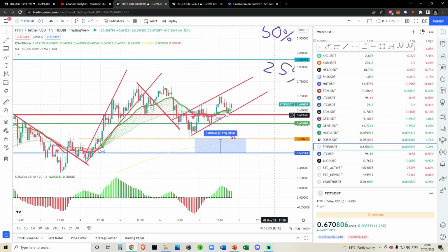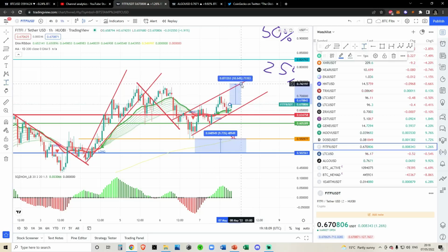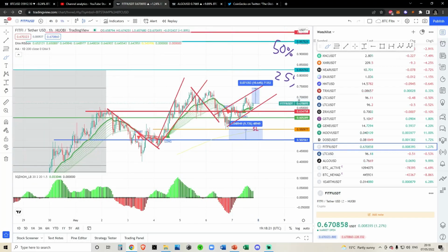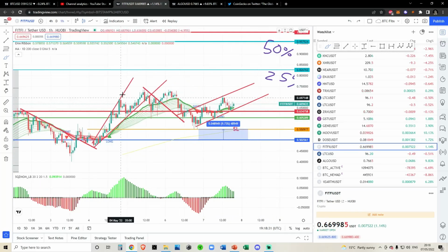So, judging by the previous fractal, if this does play out to the teeth, you could perhaps see another 10% or so pump for FITFI in the next 4 to 8 hours. I don't necessarily think we have to play it out to the teeth like this. I'm saying that we are going to move up to the top of this channel at some point in time, but to me, these fractals do not have to play out 100%.